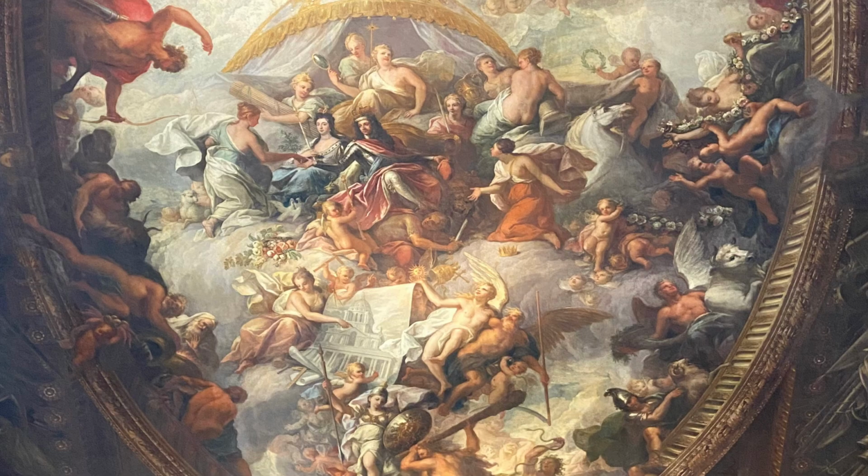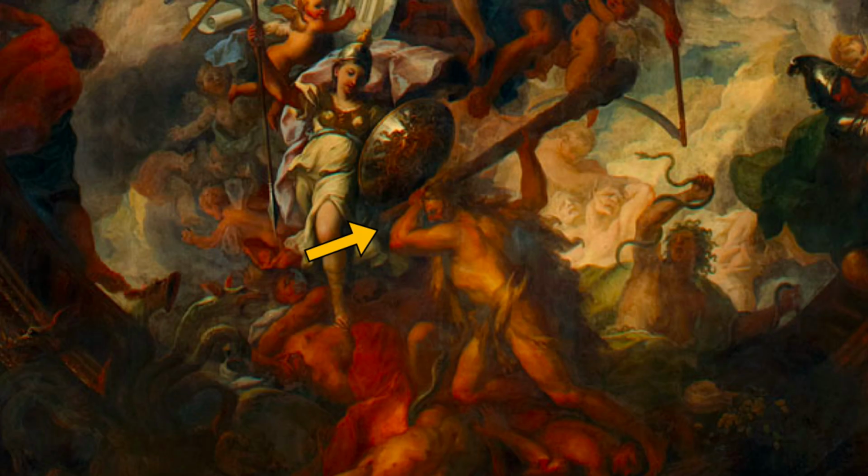So all of this is a symbol of what became known as the Glorious Revolution, when William and Mary, these new Protestant rulers, came to England and overthrew the Catholic kings. Just to hammer home the point, you have a figure of Hercules with the biggest club I've ever seen, bashing anyone threatening revolution.